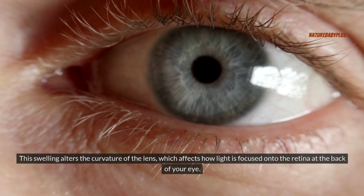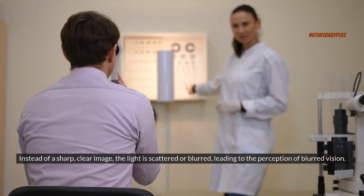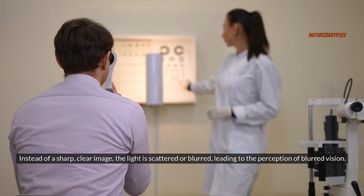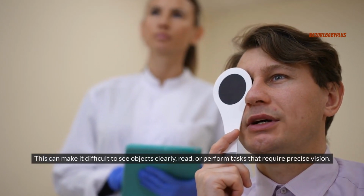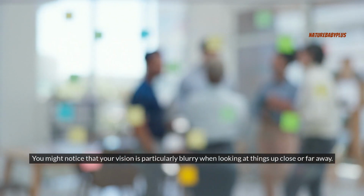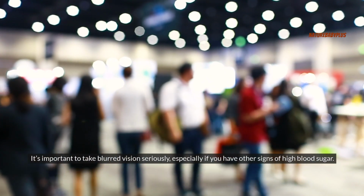This swelling alters the curvature of the lens, which affects how light is focused onto the retina at the back of your eye. Instead of a sharp, clear image, the light is scattered or blurred, leading to the perception of blurred vision. This can make it difficult to see objects clearly, read, or perform tasks that require precise vision. You might notice that your vision is particularly blurry when looking at things up close or far away. It's important to take blurred vision seriously, especially if you have other signs of high blood sugar.